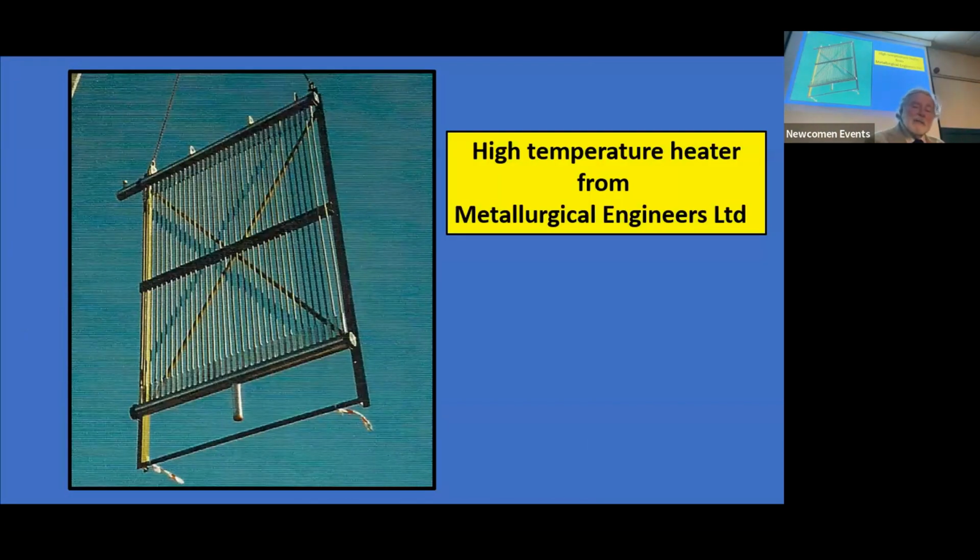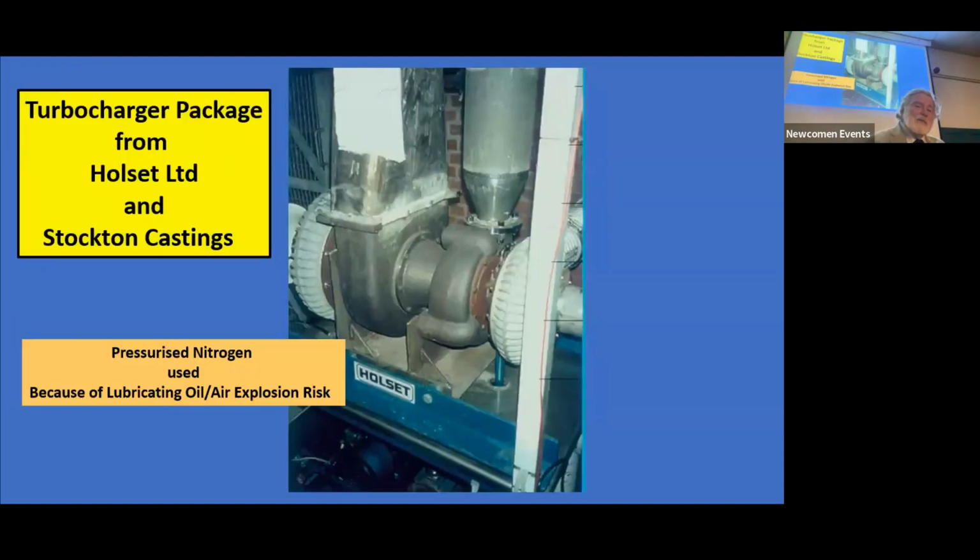Another problem was, well, where would we get a generator running at, say, about 100 kilowatts, turning over at something like 60,000 RPM? There isn't one. So the way I got over that was to get the one turbocharger to drive the compressor, but also with the spare energy drive a turbocharger, which then drove a compressor to absorb the power. That was my way of getting over that. Okay.